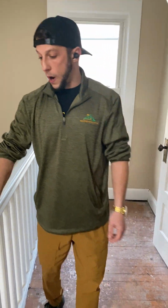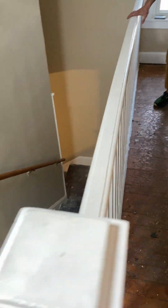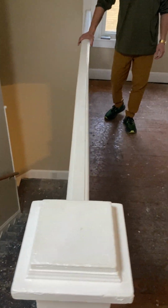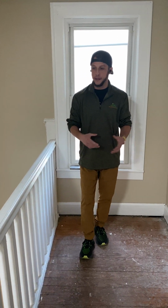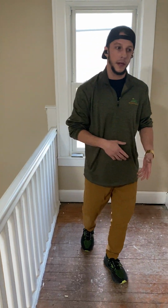This here, this is probably coming out. I still have to talk to our contractor on what exactly we're doing, but we thought about taking this out and building this into like a little nook, like a little study area. A little office area where the kids could put a little desk up here. It could be the little study area.